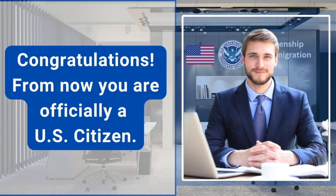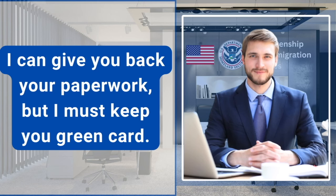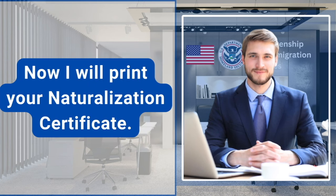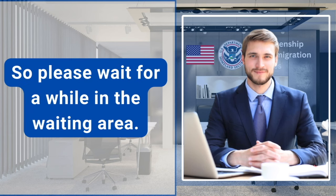Congratulations! From now you are officially a US citizen. Thank you, officer. I can give you back your paperwork, but I must keep your green card. Now I will print your naturalization certificate. It will take some time to print, so please wait for a while in the waiting area.